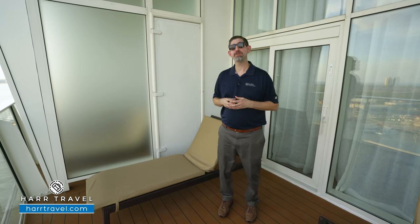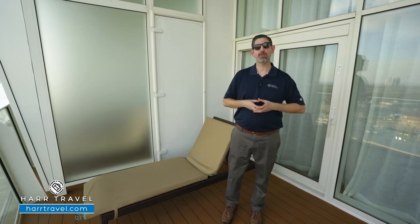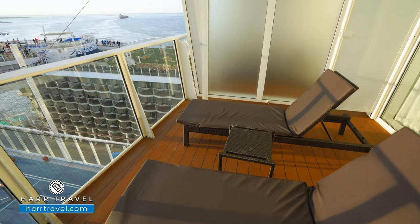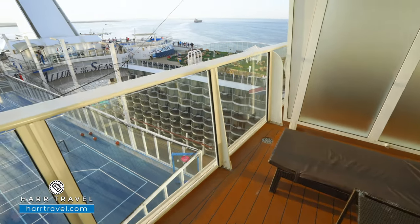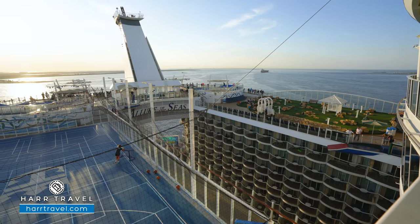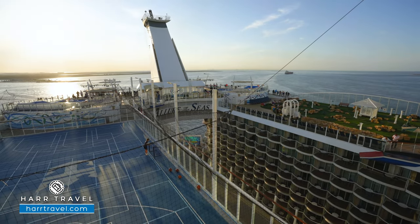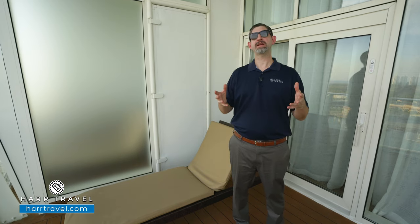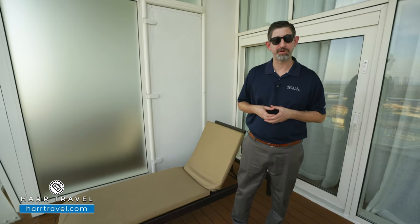Now, it's really important to understand that there's two different kinds of Crown Loft Suites. You have those that face sideways, and you also have those that face aft. The ones that face aft are either gonna be looking at the sport court right down the middle of the boardwalk or over on the miniature golf course. Now, it's a very different experience and it's important that you understand it. And of course, your Harr Travel advisor can guide you through that to pick the perfect one for you.